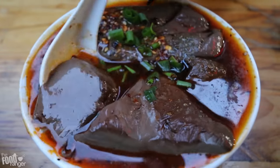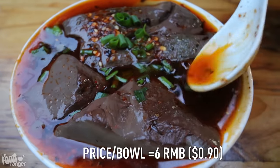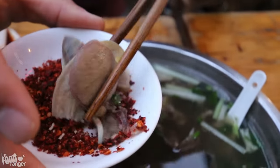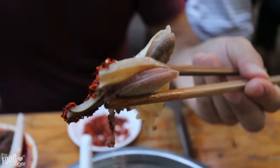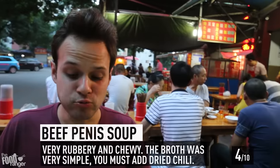This is like a pork blood. This is called mao xue wang. This is pork blood in a hot chili oil. Oh, look at all that chili oil, mala weighed out with fresh green onions on top. Oh man, can't believe I'm doing this. Dip it into the dried chili flakes and take a bite. Oh, that's rubbery.